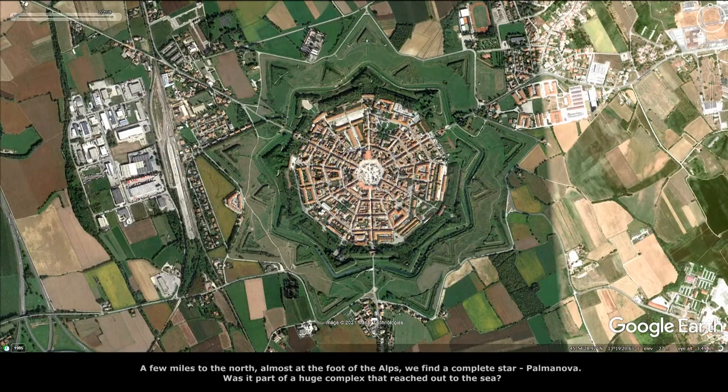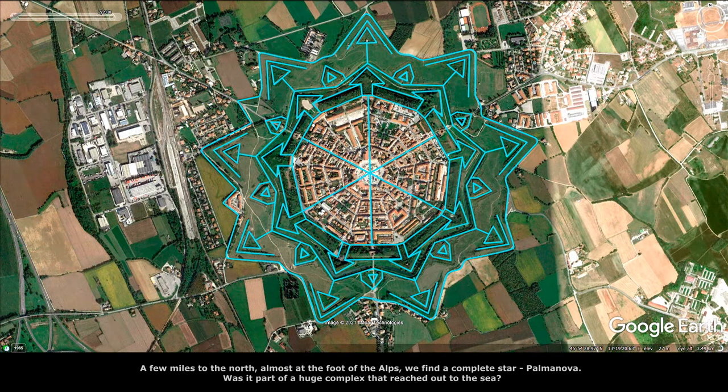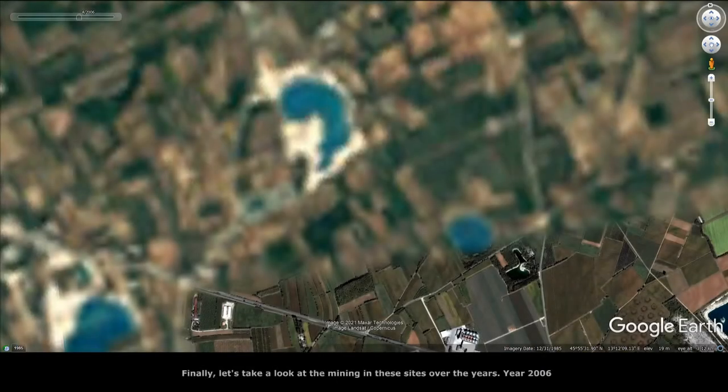A few miles to the north, almost at the foot of the Alps, we find a complete star, Palmanova. Was it part of a huge complex that reached out to the sea? Finally, let's take a look at the mining in these sites over the years.